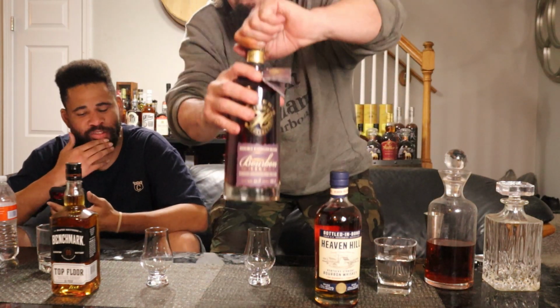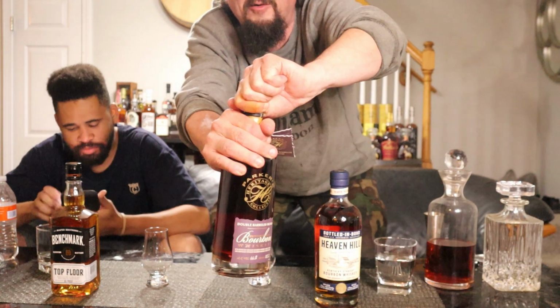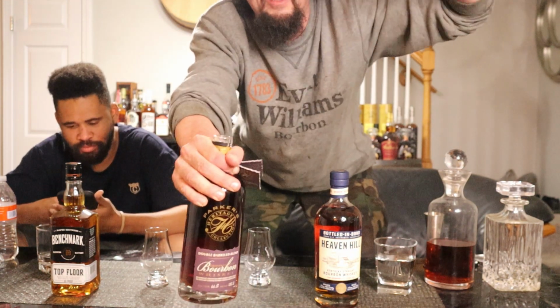So, we're about to do a fresh cork pop Bourbon Quest. Hell yeah! So, Parker's Heritage, 13-year-old. America! Hell yeah! So, we're going to pour a little bit in each of our glasses. Parker's Heritage, 13-year-old.